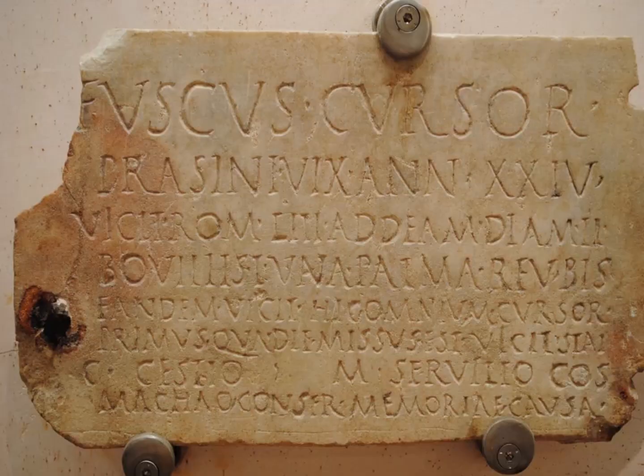Now this one that you see here is a funeral slab of a gentleman named Fuscus, who was a green faction charioteer. The Romans had 4 factions: red, green, blue, and yellow. And he died, according to this, at the age of 24, but he'd won 52 victories in Rome.